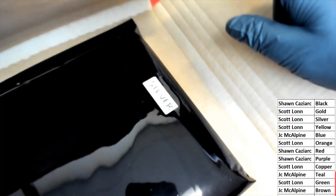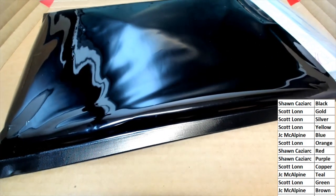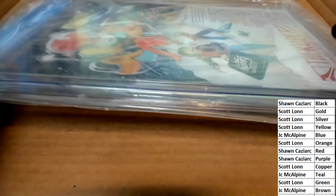And the sticker title in the box is who's gonna hit? What's it gonna be? It's silver, everyone. Silver is hitting in the break for Scott L. Congratulations, Scott. This is gonna be your graded comic book. The color silver hits. Hope the color silver is the hitting color.